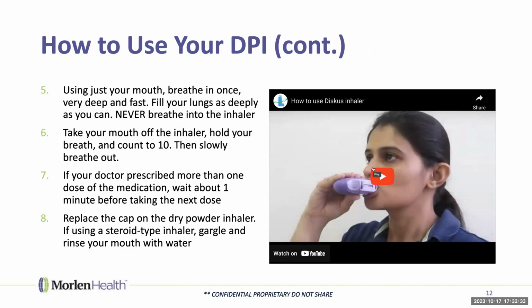And when you're done, make sure you cap it or take the used capsule out of it, close it, wipe off the mouthpiece if need be, and then rinse your mouth out. Even if it's not a steroid medication, that powder can settle on your tongue and the back of your throat. So we really recommend you swish and spit or gargle. I recommend all my patients do it right before you brush your teeth. So you take your dry powder inhaler, do the proper technique, and then brush your teeth, and you're good to go for the rest of your day.